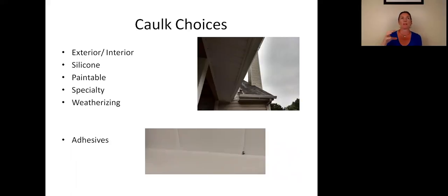We often think of caulk as the bathtub, and we think of it for maybe around windows, but there's lots of other outdoor applications as well. So let me talk a little bit about the exterior options. You can have the outside of your doors and windows. You can have gutters. I showed a picture here. If you look up, I guess right along the chimney line, you'll see a seam in the gutter. These are the new gutters that went up on our deck.